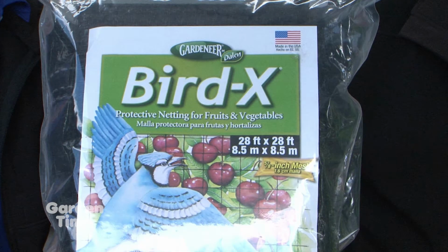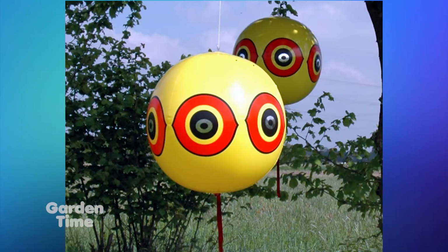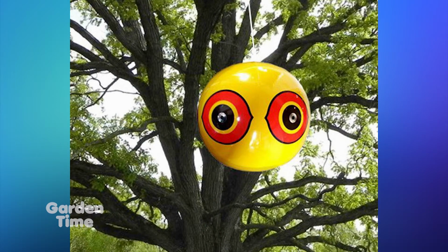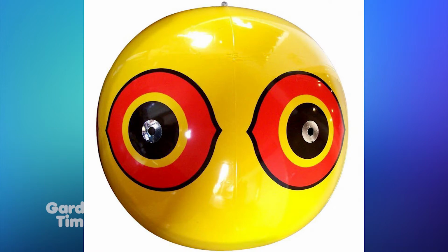There's also bird netting. You could just tent this over the trees or over the shrubs, and it'll keep the birds from reaching in and grabbing that fruit. There's also a thing we call the big eye. I don't know what the technical name of it is, but you can blow it up. It's quite large, and it does kind of resemble an eye, and you hang that out in the yard where your fruit trees or fruit shrubs are, and just the movement of it tends to scare off the smaller birds.